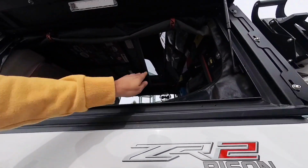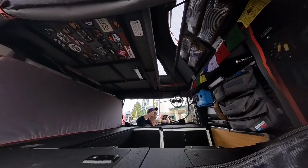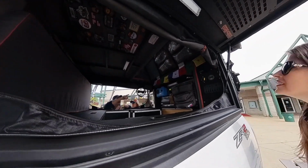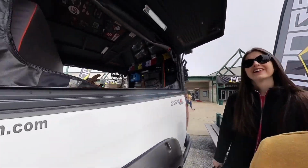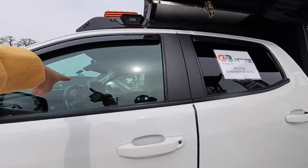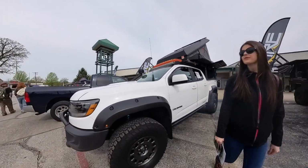Oh, wow, look at it. You can climb in, so you don't have to be outside. That's how it gets in. Wow, that's an interesting idea. He's got a lot of patches. Built by CB Adventures. Oh, okay. See? They have it too. Yeah, that's the move. We'll see if you can find it here.